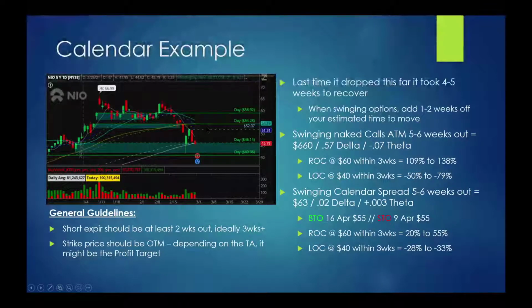And we really don't want to see that whole movement, but we don't want to see it blow through like a 50 if we sold a 50. We don't want to be too close to the money on the calendars. So does that make sense, Methan? That was your question?